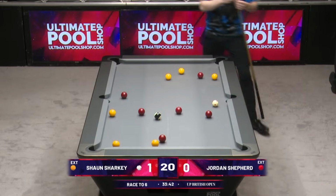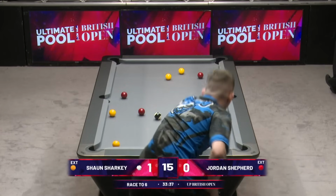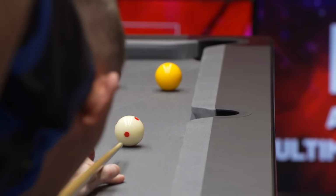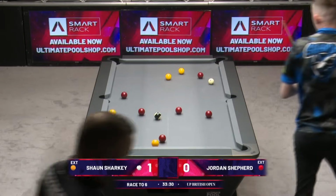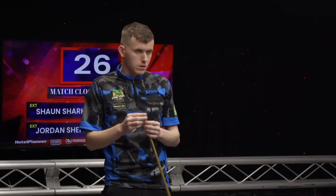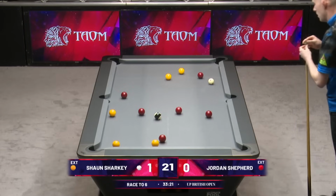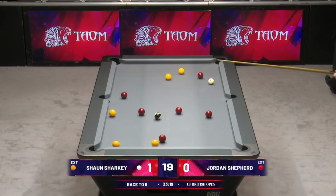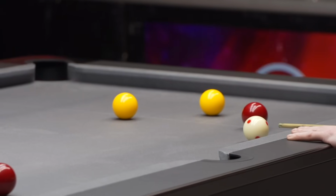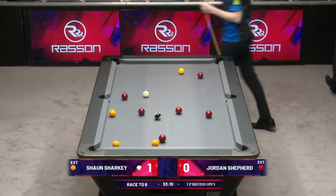And the good news is all the balls are in the open now. He doesn't have any work to do. That sort of wildly missed pot careered into the bad area, and all of a sudden these look lovely on yellows. It's been a very strange frame. Yeah, too right. Yeah, Shaun Sharkey played a bad shot that's worked out well.